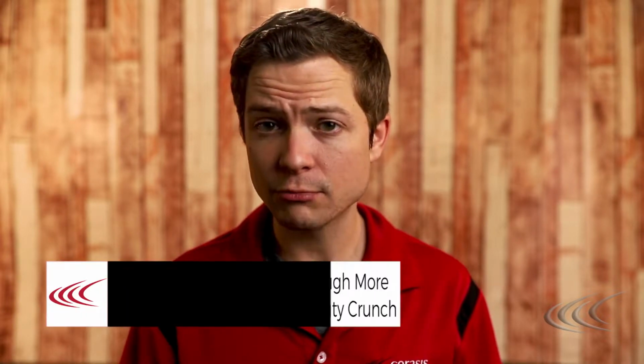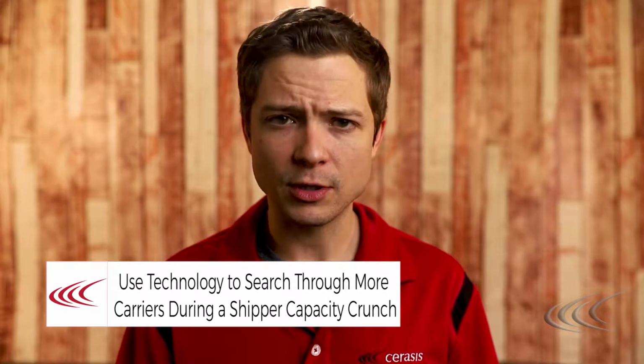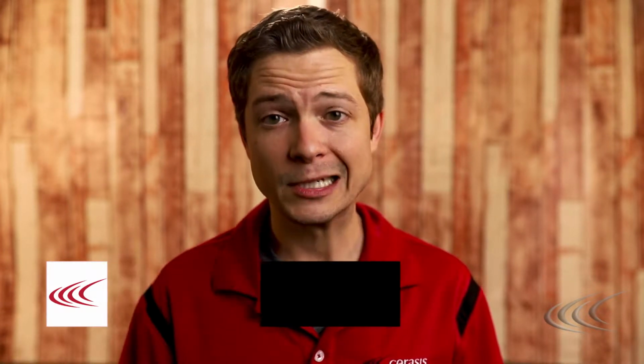First up, you should use technology to search through more carriers during a shipper capacity crunch. During periods of a shipper capacity crunch, certain carriers may not have any available capacity. Spoiler alert, capacity exists somewhere. It just may be with carriers that you have not worked with in the past. On top of that, there are literally hundreds of more carriers than the big three: FedEx, UPS, and USPS.